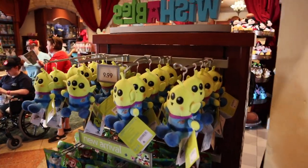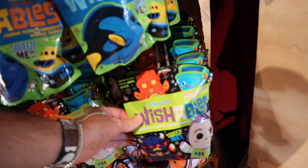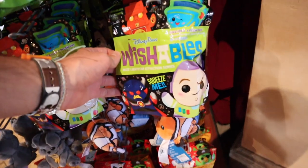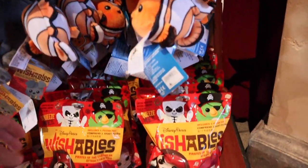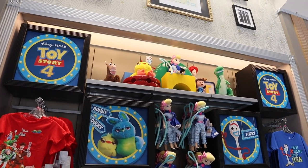Here are the new Wishables. Got the little alien here, the Finding Nemo one. This is the newest one for May. Did unboxings on all of these on the channel. Looks like a lot of the new Toy Story 4 merch has arrived.